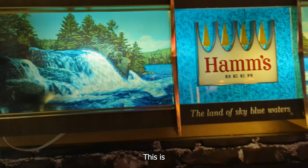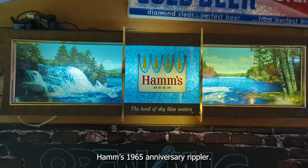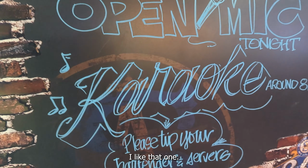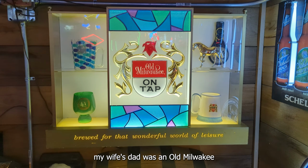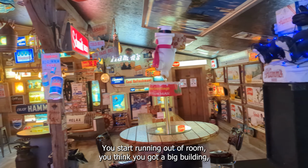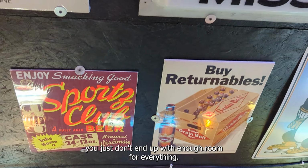This is Hamm's 1965 anniversary Rippler. This is probably my favorite of their motion signs. That center section just dances around. I like that one. Some old Milwaukee stuff. My wife's dad was an old Milwaukee drinker back in the day. Guy starts running out of room. You think you got a big building, you just don't end up with enough room for everything.